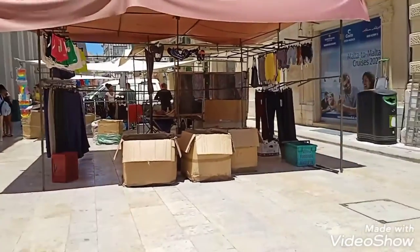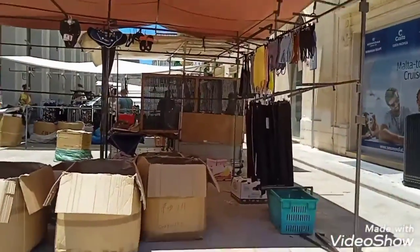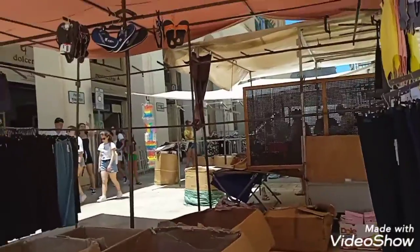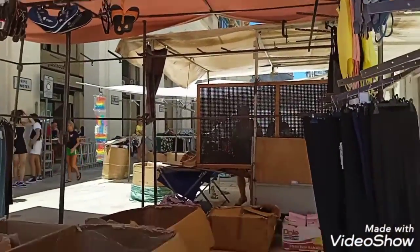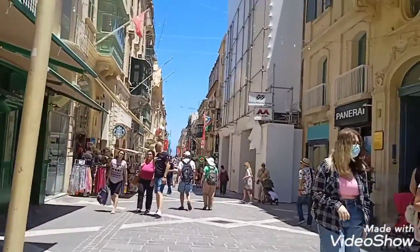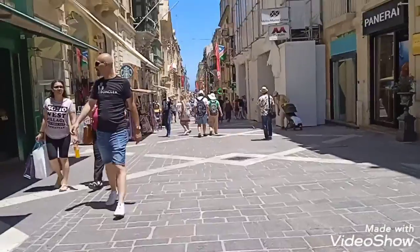This is a market. Look at it. It's giant. There are so many things in here. There's many museums in Valletta, but there's so many we can't see them all.